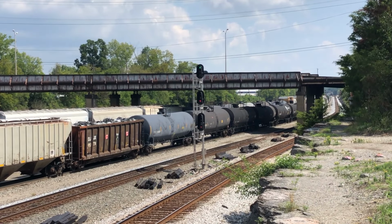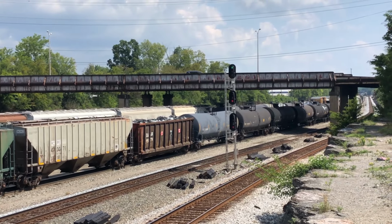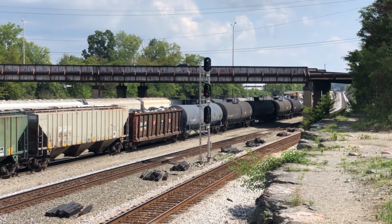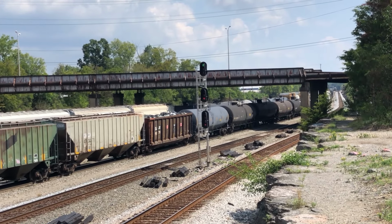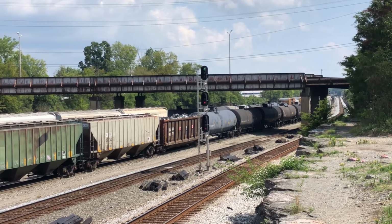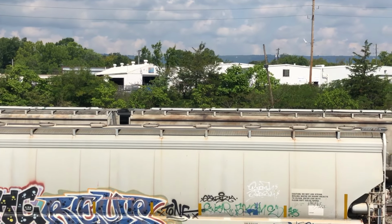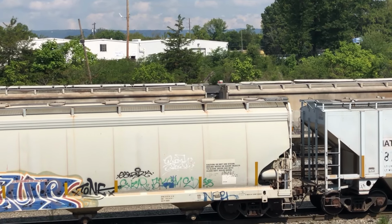Looky there, we got a high green now for CSX. I hear him talking on the radio, so he's getting pretty close. Worker way out the east side over here. All right, I'm gonna wait on the CSX. There's a third train going through back there. I don't know if you can see it. You see the top of the locomotive? There it is.